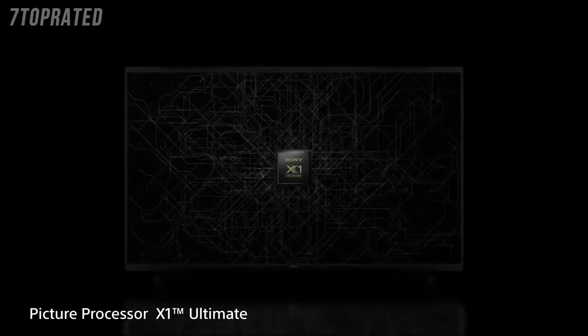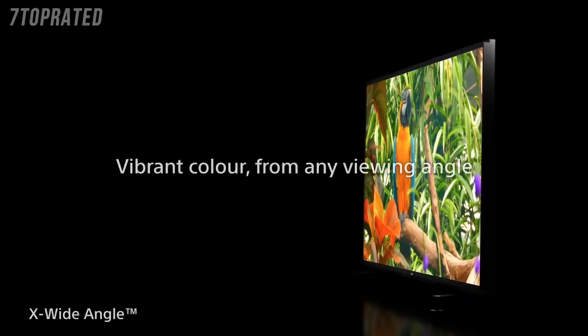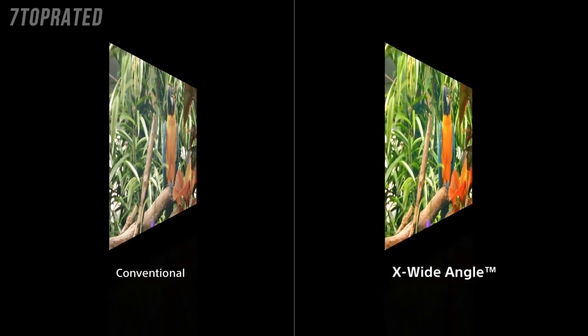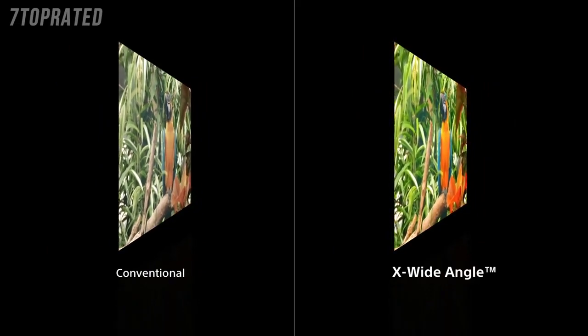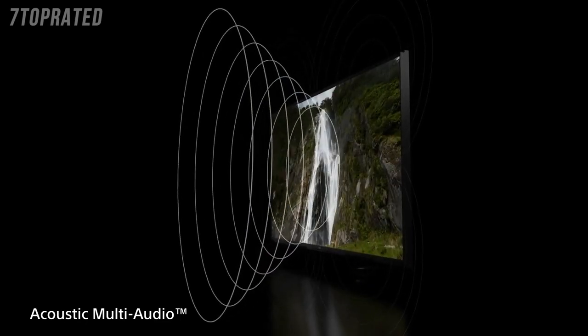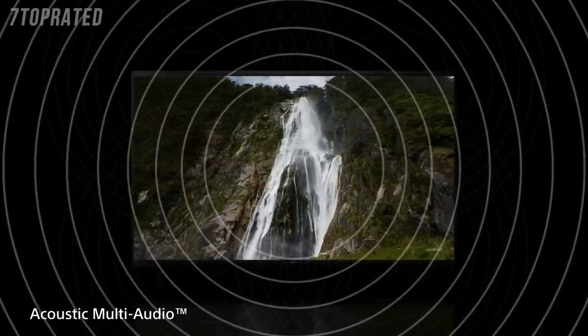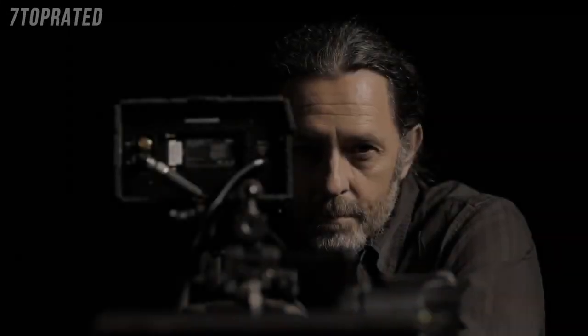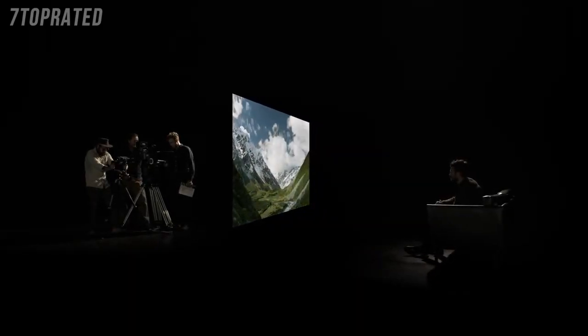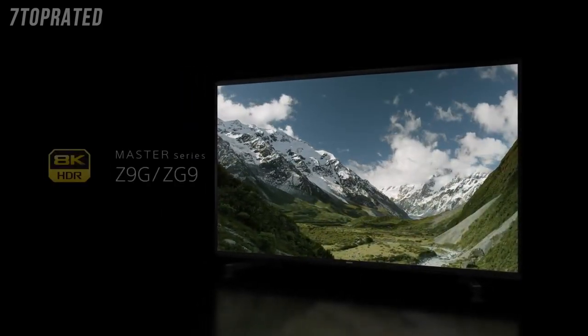Picture Processor X1 Ultimate. It brings home ultimate realism. Colors stay bright and true even when viewed from an angle. Sound from the center of the screen in perfect alignment with the images themselves. Creator's intent. Sony brings the creator's vision into your home, so nothing comes between you and their story. Sony brings you the ultimate viewing experience.